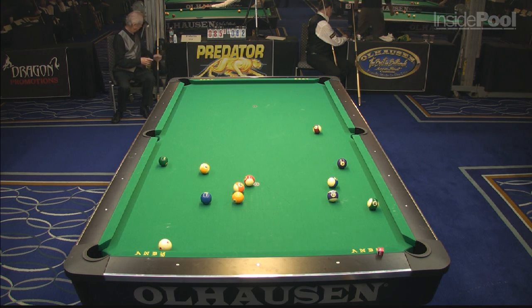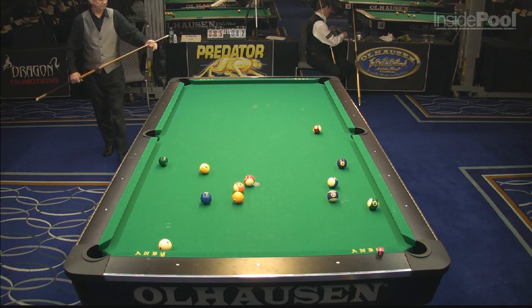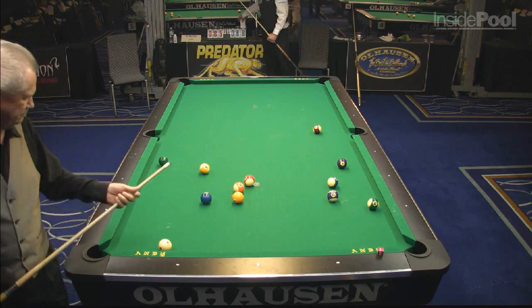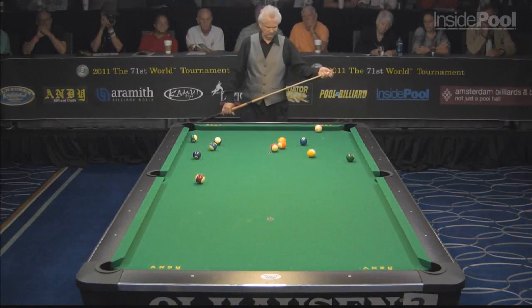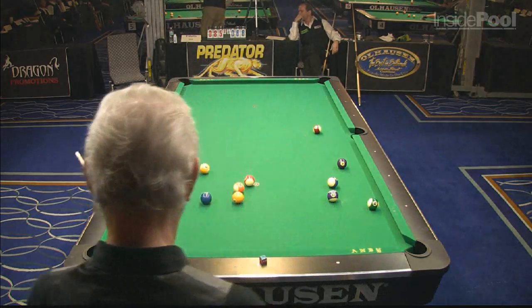What do you think he'll do? Lag in the 6 or the one on the side? I have to shoot at the 6. Yeah. I think he's automatically going for the 6. Yeah. Let's make sure we got Oliver's score right. 86, 85.